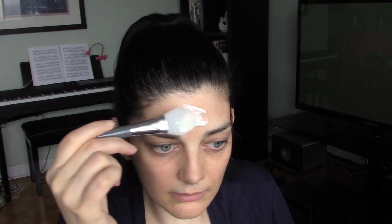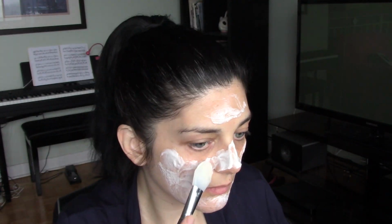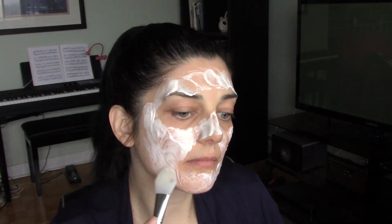Whoa, that's pretty fragrant. Yeah, it's fragrant, but I can't figure out if it's flowers that I smell or if it's citrus. So it was pretty easy to apply. I'm just going to avoid putting it under my nose because the fragrance is pretty strong and I'm just afraid it'll be too much. At least this way I can tolerate the mask even with the overpowering amount of fragrance in it.